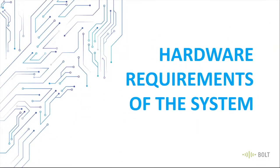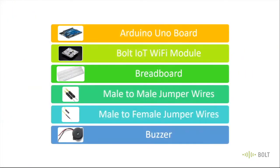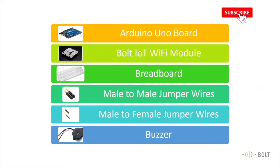The hardware requirements of the system. Okay. So the first and foremost thing which we require is an Arduino Uno board and also a Bolt IoT Wi-Fi module. We can use an Arduino mini board as well, but since I had an Arduino Uno board at my home, so I used the Arduino Uno board. After that, the Bolt Wi-Fi module, a breadboard. I have used a large generic breadboard so that I could place all of the components properly.